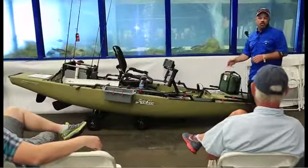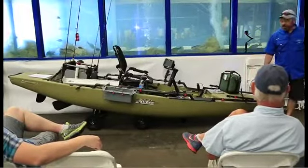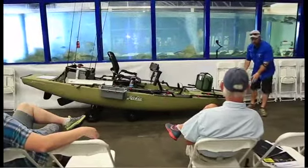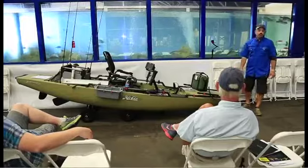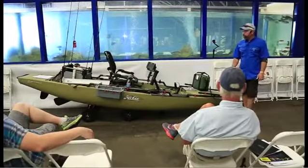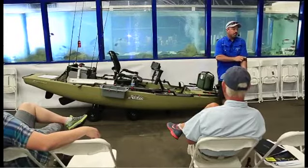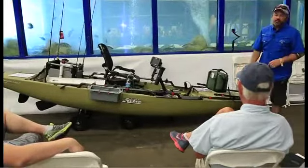Now there are a few little municipal lakes like Tempe Town Lake where they require almost like boat lighting, where they actually want you to have the red and green up front. But for the most part, the white 360-degree light gets you covered for safety reasons. You want to be seen out there.